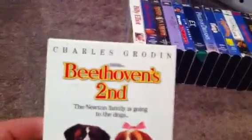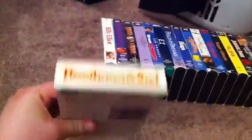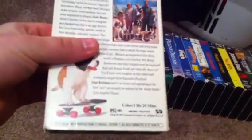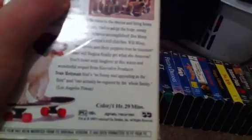And I also have the sequel, Beethoven's 2nd, with Charles Grodin, who's in the first film. The Newton family is going to the dogs. Spine, other spine, top, and the back. As funny and appealing as the first and can actually be enjoyed by the whole family, says the Los Angeles Times. Rated PG and it's 89 minutes, so 2 minutes longer than the first. Here's the sticker label. There's no end label, so this is a 1994 VHS, 1993 film.